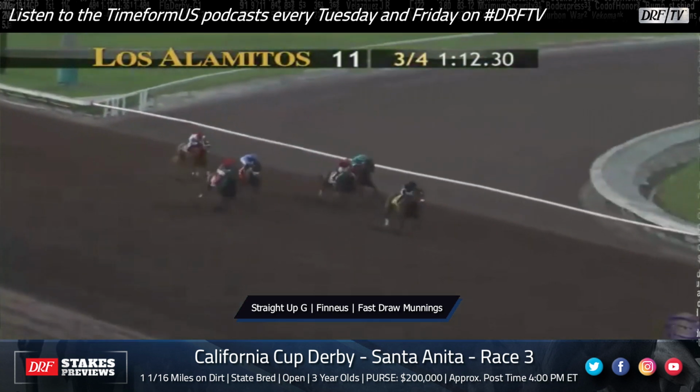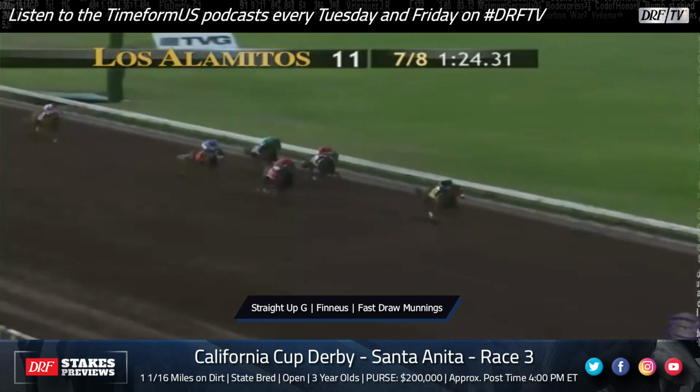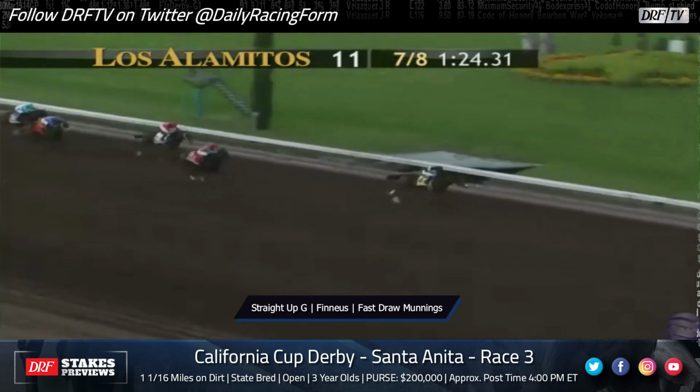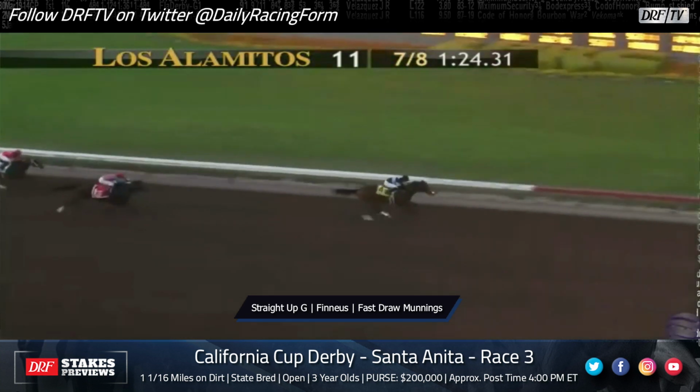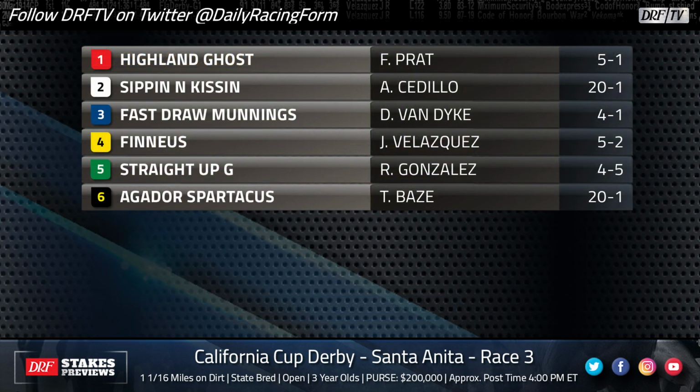But look at the horse on the outside, Phineas. He closes ground against the shape of the race and was actually eating into the margin late. So Straight Up G had conditions made to order, took advantage of them, but the runner-up, Phineas, and also the third-place finisher, Fast Draw Munnings, both ran well in defeat.